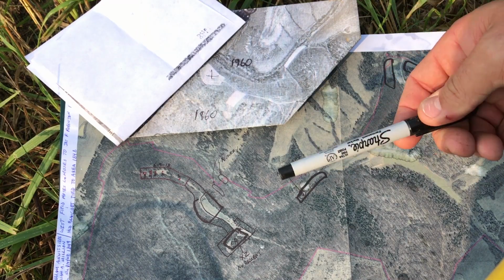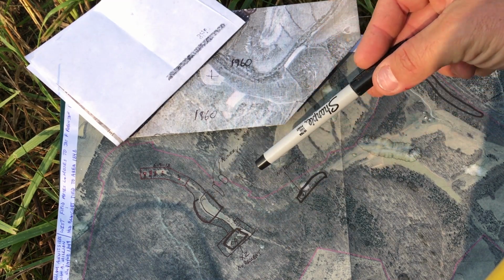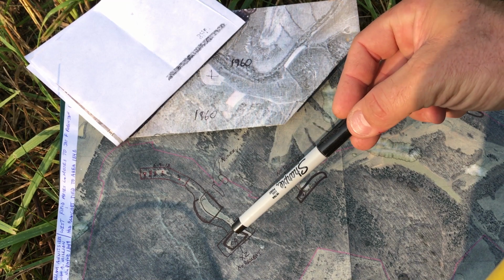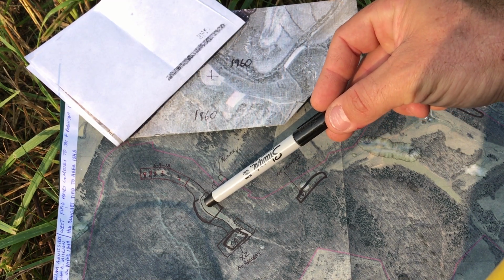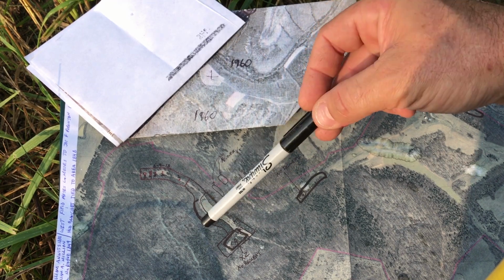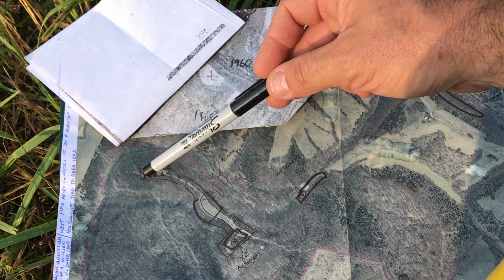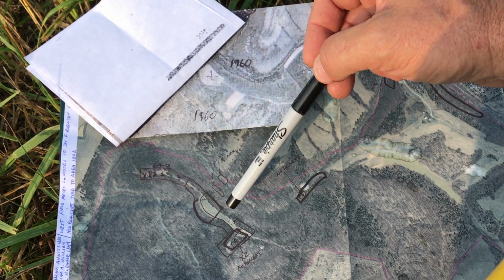So this is where we are. I'm going to use my pen for a pointer. This map here, the darker one, is a modern map from 2017. And I'm actually standing in this field right now as we're filming. This has been my main focus, and this is the field that just got cut. I've been metal detecting. As you can see, this is my first trip out. I covered this area, and I got some notations of where I found stuff.